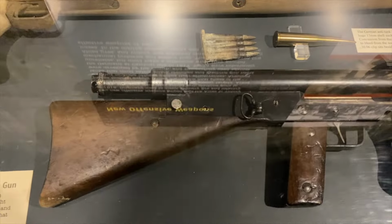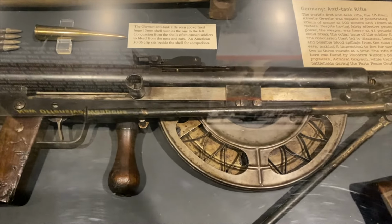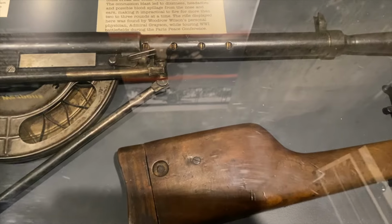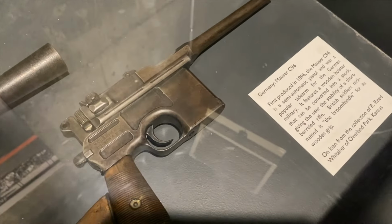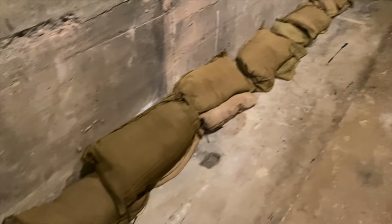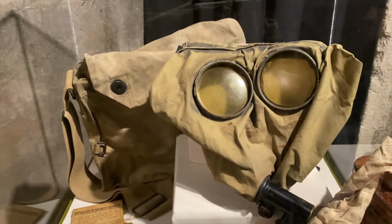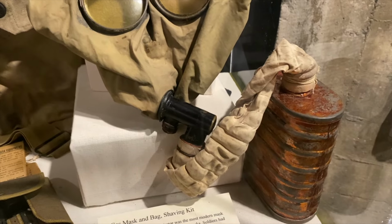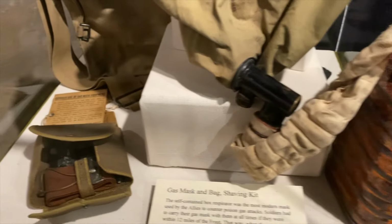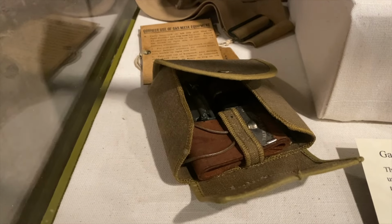The Shosha, hope I pronounced that right, commissioned in 1915, and it was the first machine gun made to be used by a single operator. Gas mask used by the Allied soldiers, and these had to be worn if you were within 12 miles of the front. Fun fact, this is when soldiers had to begin shaving so the mask would fit tight to the face. Yeah, so no more big beards.